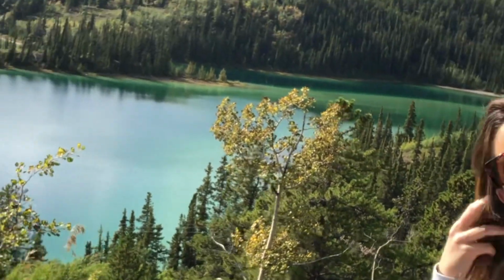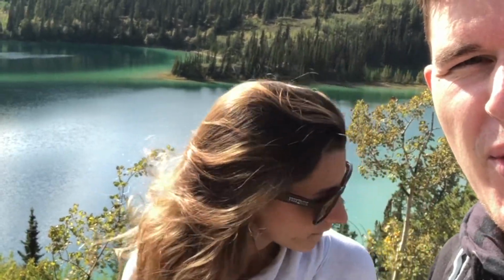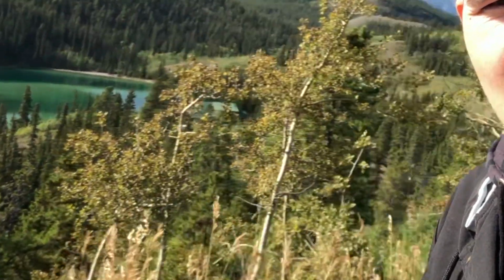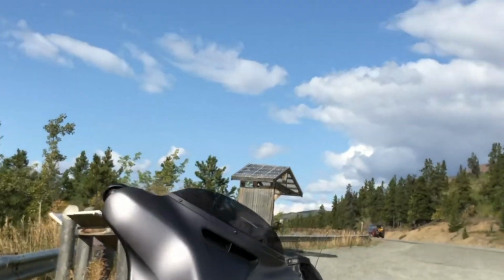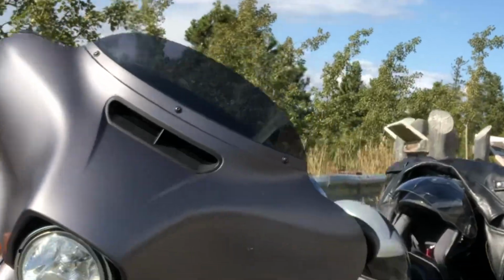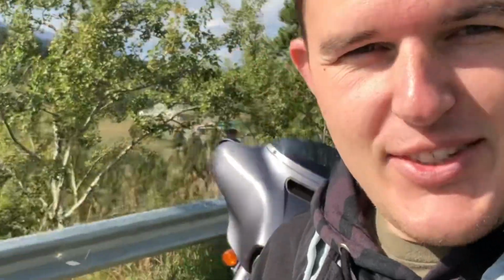So we made it to Emerald Lake. Unfortunately, when we got to town, there were no tours available. So we rented one of three Harleys available in town. Got us some sweet jackets and helmets. And we already put 100 miles on it, so we still gotta get back over those mountains and head back to town.